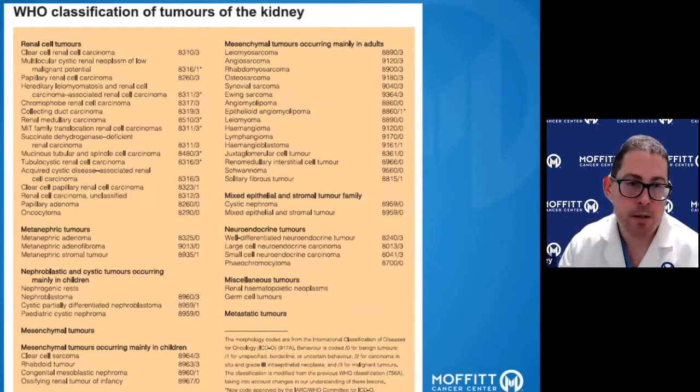This is sort of the big list. This in 2016 was updated. As you can see, there's many different types of kidney tumors. Again, don't have time to go into all of them. Most of them don't tend to have a huge clinical footprint, but it's certainly something to be aware of.